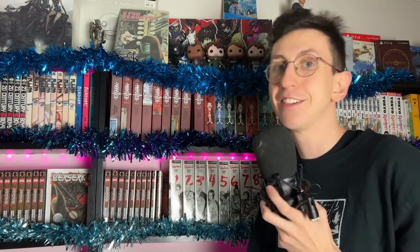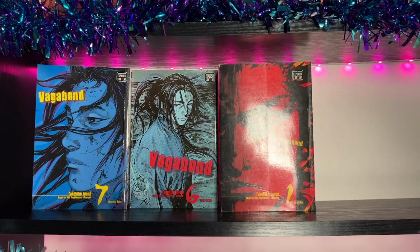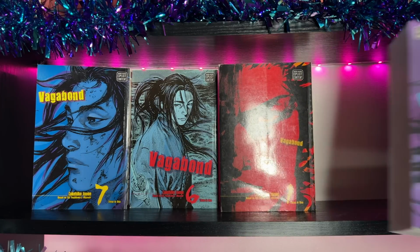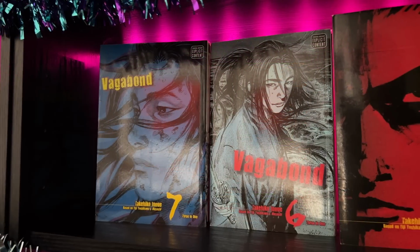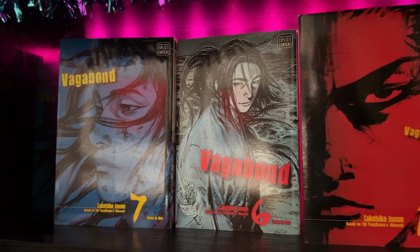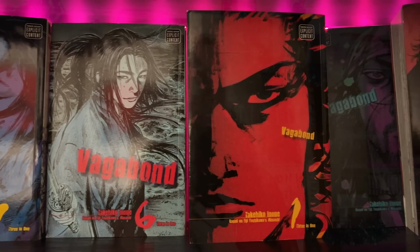This is another series that I've only partially read. I'm not finished, but I have massively enjoyed it so far, and it is on my list to read very, very soon. Just like most of this manga. Vagabond is a more historical fiction based in the samurai era, and it follows our main character journeying to become the greatest samurai, the greatest swordmaster of all time. And yeah, it's really freaking good.